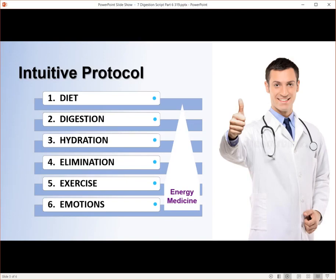And why do speakers always have water on the podium when they're speaking? Because they're nervous. And when they're nervous, they get dehydrated, they get cotton mouth, they can't speak, their mouth dries out. And you definitely have to be in the mood to exercise. So don't downplay deep-seated emotions. They can have a tremendous impact on your health.